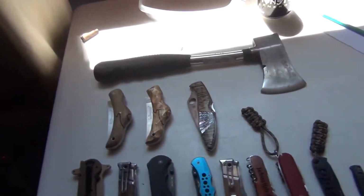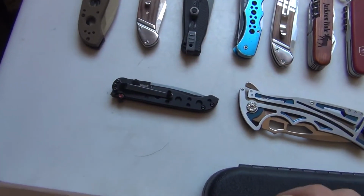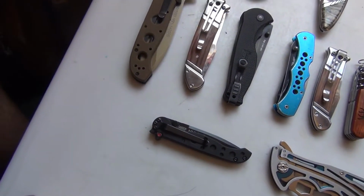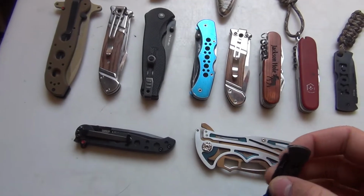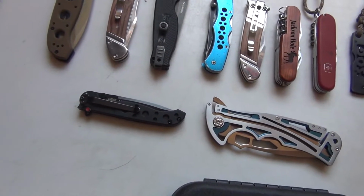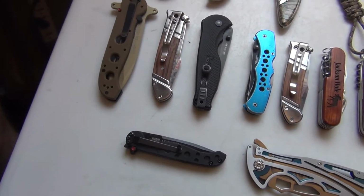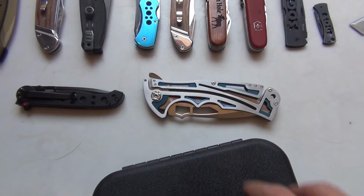Now we're on to folders. And this is what I have the most of. You know, I understand that my collection is not as big as some other collections. I worked for 3 hours last month. Give me a break. I don't have enough money to fund a huge thing right now, but most of these knives are bought within the last year. So, we can start here.